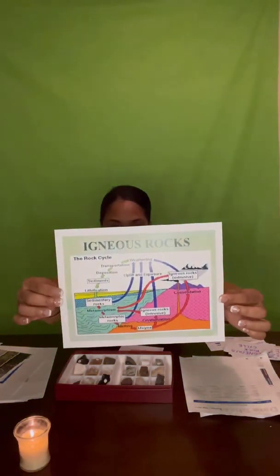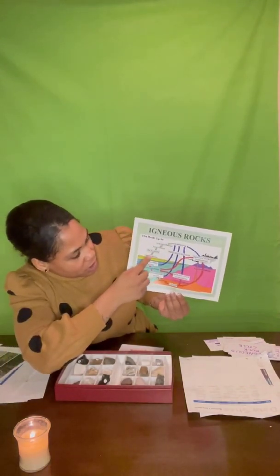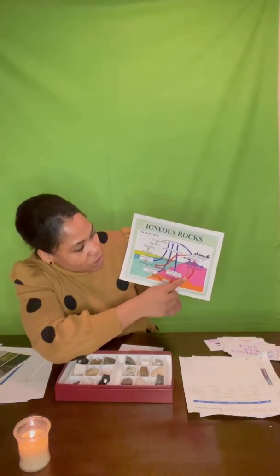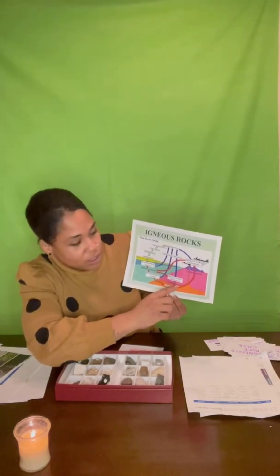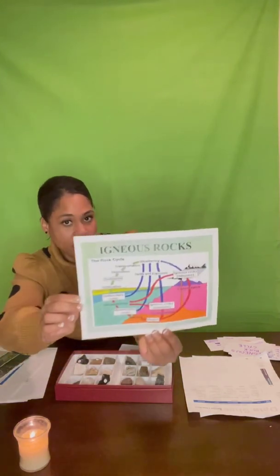I do have an igneous rock chart. It shows the igneous rock cycle. Here you have a visual chart showing the weathering, transportation, deposition, the sediments, the whole process of how the magma, the igneous rocks, and the extrusive rocks are formed. Intrusive rocks are formed underneath the surface. The extrusive rocks form above the surface. They extrude out of the Earth's surface.